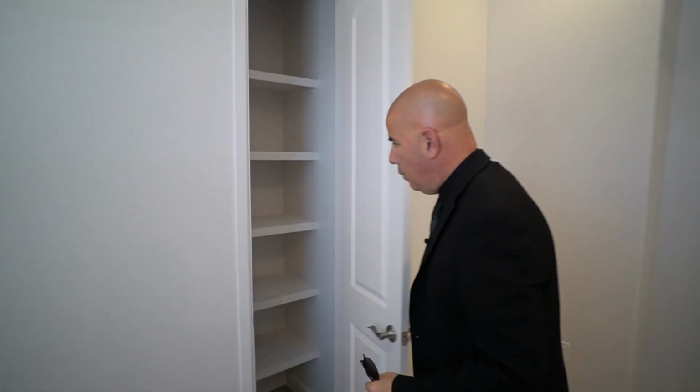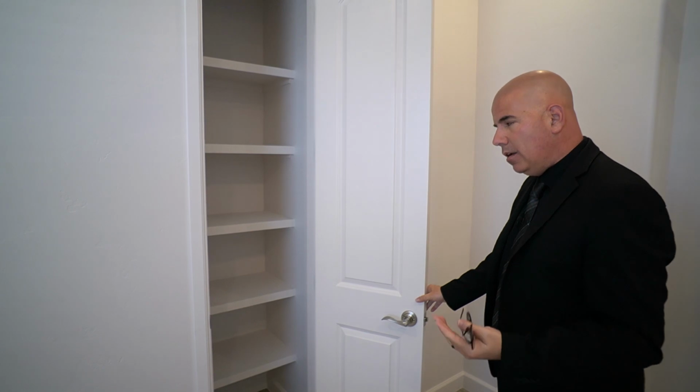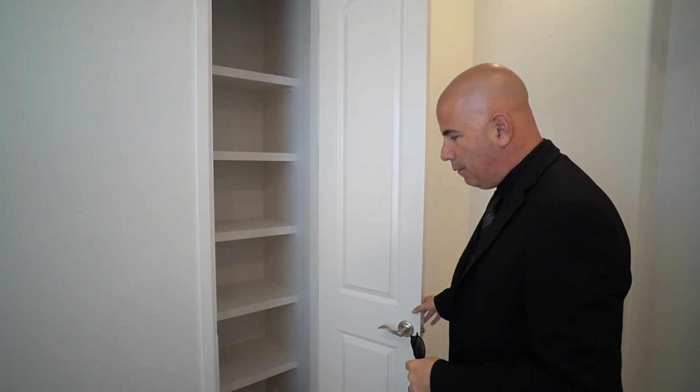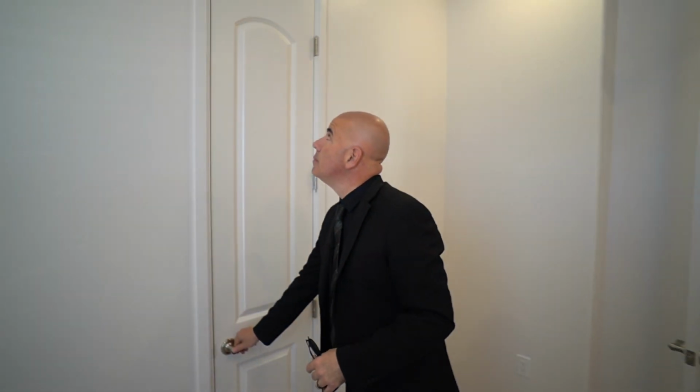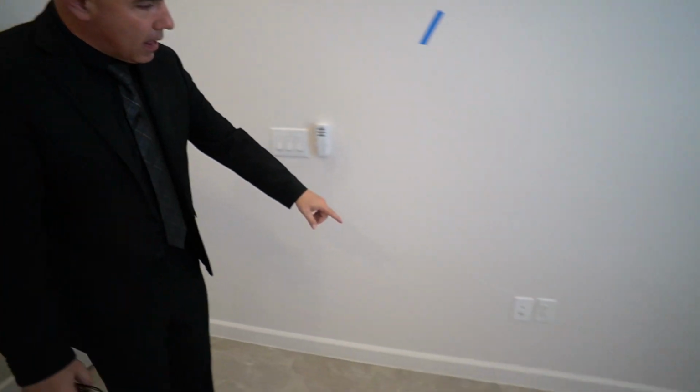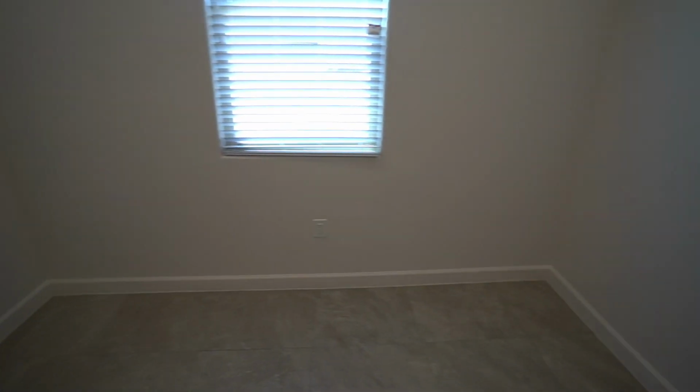And then we went ahead and put a linen closet in here too. So using it for a study, maybe a place to put files and stuff that you need for that study. Better to use it than having dead space, that's for sure. Plugins everywhere, Decora plugins on top of that. Of course, you have your Ethernet plug-in, also your cable.